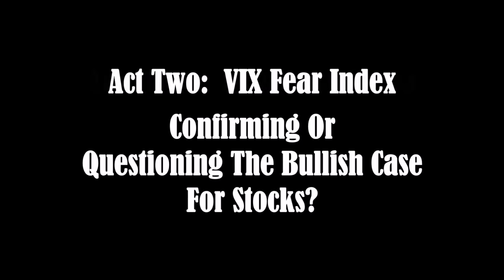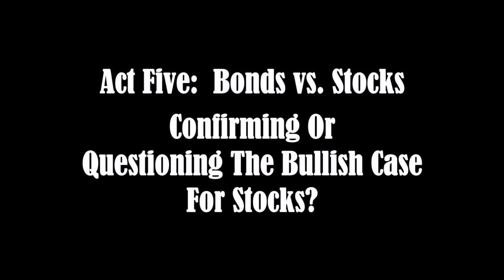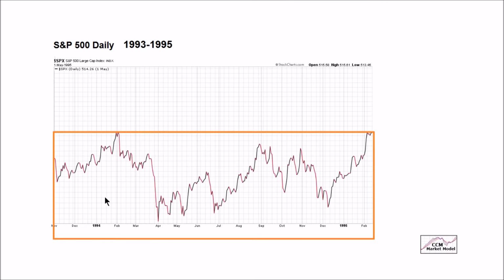We'll be covering 5 major charts: the Dow, the VIX, high beta stocks, the Wilshire 5000, and the bond stock ratio. We'll quickly walk through the 1994 example and then compare it to 2016.